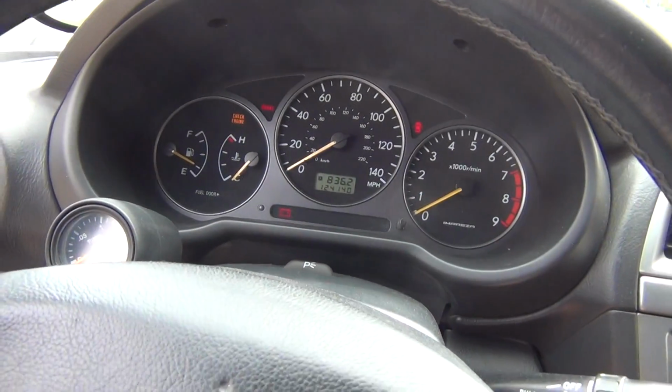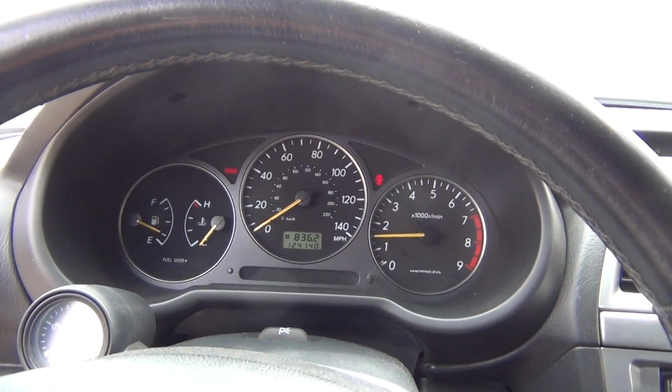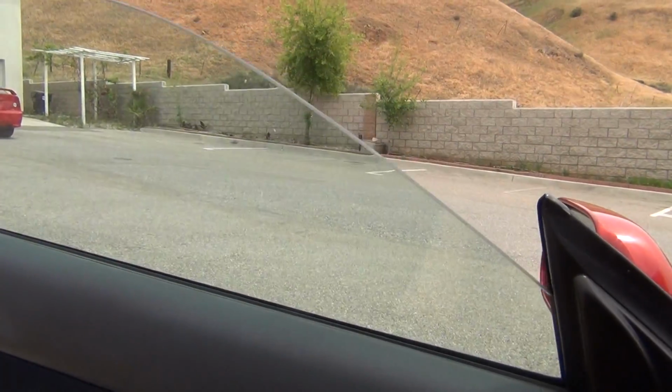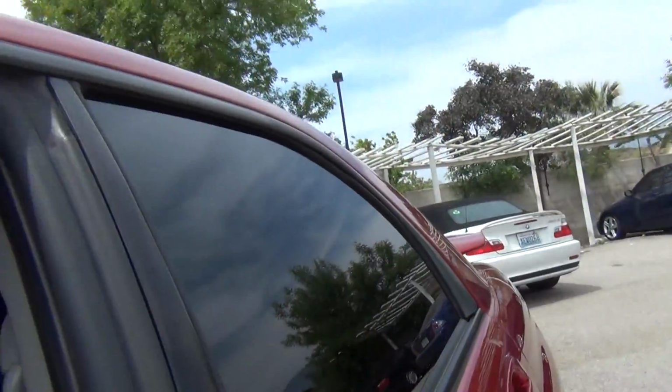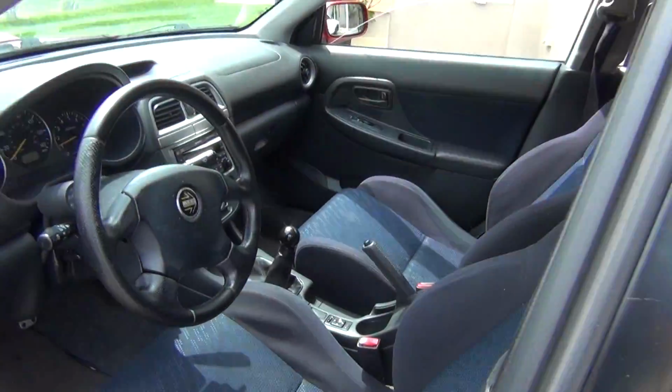Okay, then let's start the engine. And the windows. Okay. And let's pop up the hood. And the trunk.